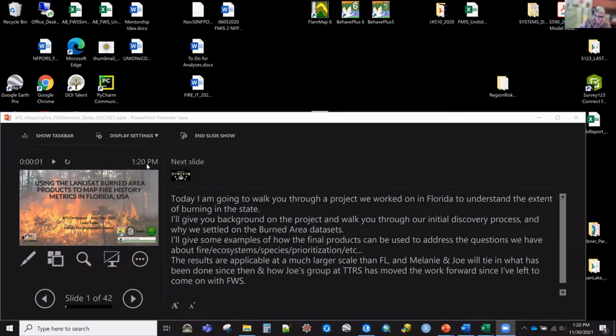Next up, we have Dr. Casey Teske, who is a fire management analyst at the U.S. Fish and Wildlife Service, branch of fire management. And Casey's going to talk about using Landsat burned area products to map fire history metrics in Florida and the implications to conservation management and fire management planning and prioritization across the state and the region. So welcome, Teske, or Casey.